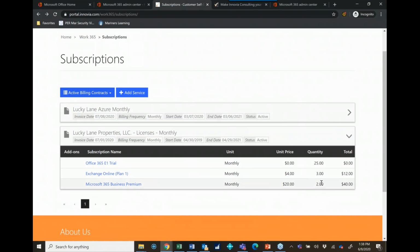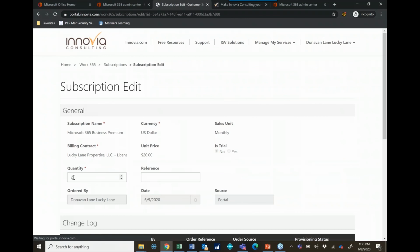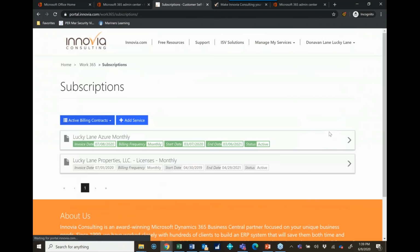We have 2 here right now. Say I want to make that 3. I simply open up the subscription, and then I change the quantity from 2 to 3. It's always the total quantity. Let the system do the math. And then click submit. And boom.